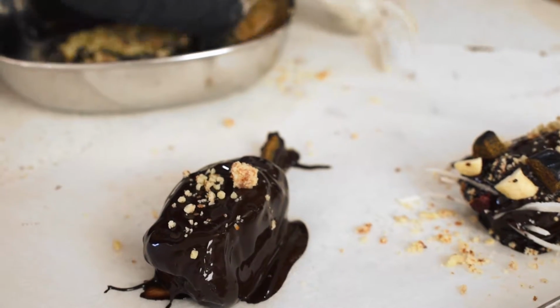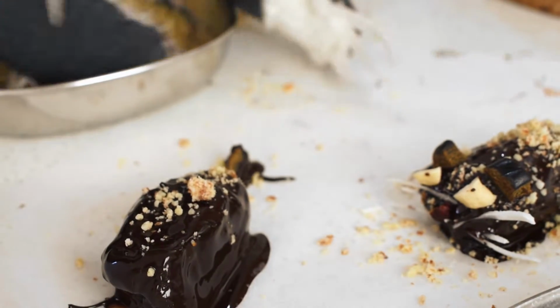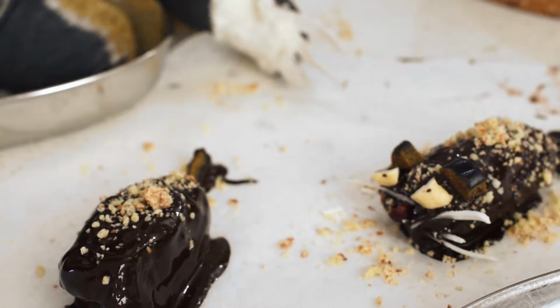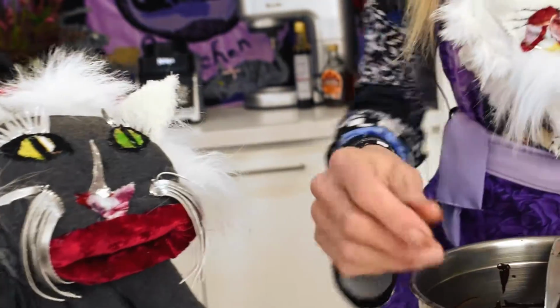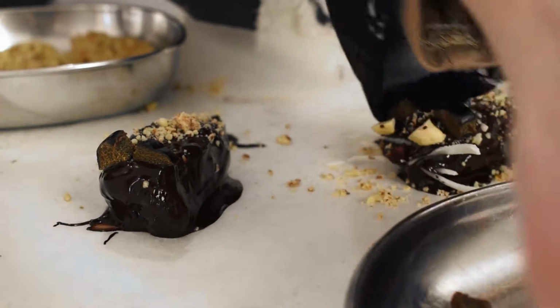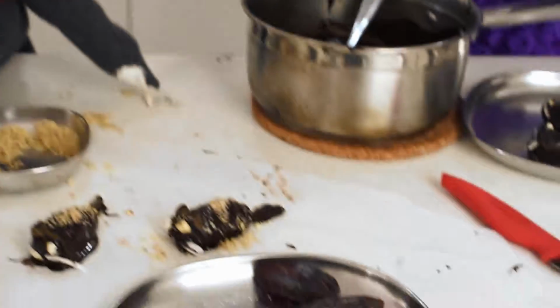Oh, this one I can do. Oh yeah, you're good at that. Yeah, very good. You're doing a good job there. Very good, well done. Okay, yay! Well, okay, I'll help you put the little ears on. Ears, and the eyes, and the little nose. We'll leave it at that.